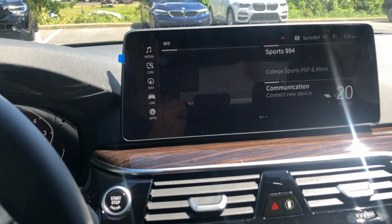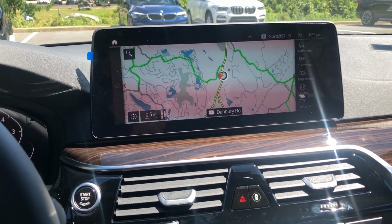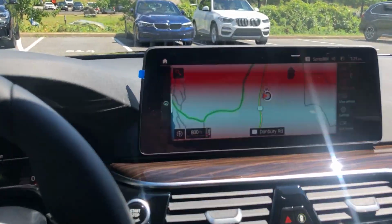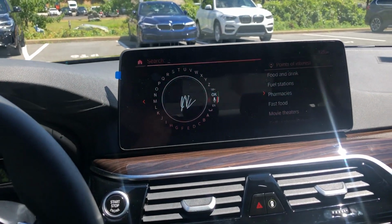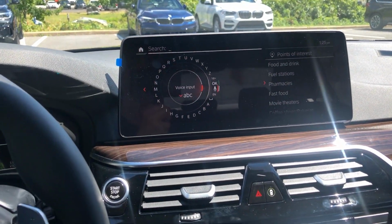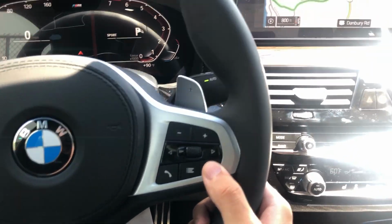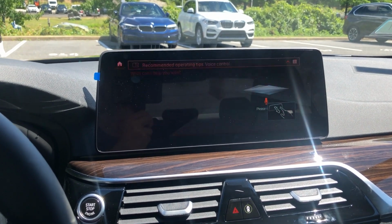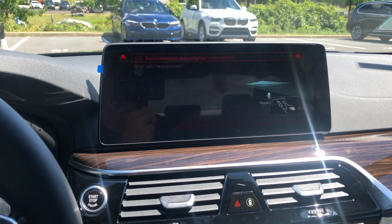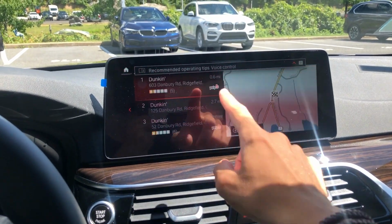With the navigation stuff, you go to navigation. As you can see, yeah, usual BMW navigation stuff. If you want to search, you can scroll here with your finger. You can write, which I'm not really good at. I'm not a fan of that one, actually. I prefer to just use voice activated controls, so we'll just do this. Let's see. Navigate to the nearest Dunkin' Donuts. I have found several destinations.